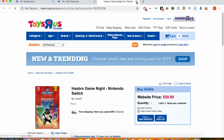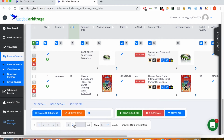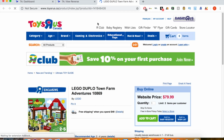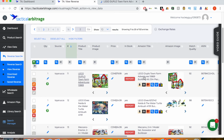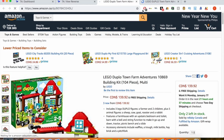This one's gone out of stock. Let's go to the next page. I'll give you guys a few more because some of them didn't work out. Next is the Lego 10869. There are two of them that you can buy, $80 each, and on Amazon.ca, $139.92 is the lowest price, and it's Prime, so fulfilled by Amazon.